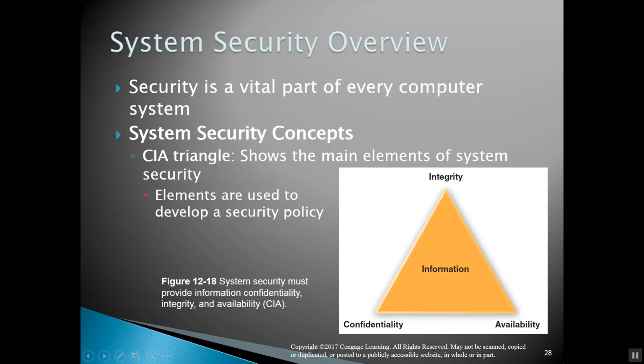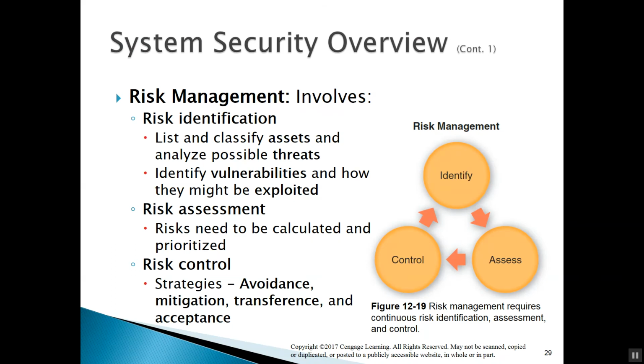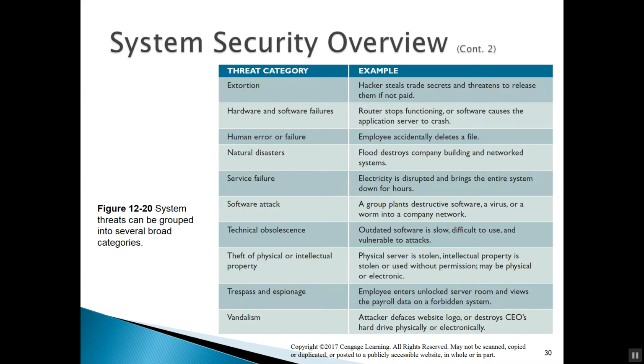We need to look back and make sure the system is as secure as we planned, that it's reliable, available, confidentiality exists, and the data has high integrity and reliability. We want to reduce risk over time. The more reliable the input from the user, the more reliable the output, and the more reliable the system as a whole.